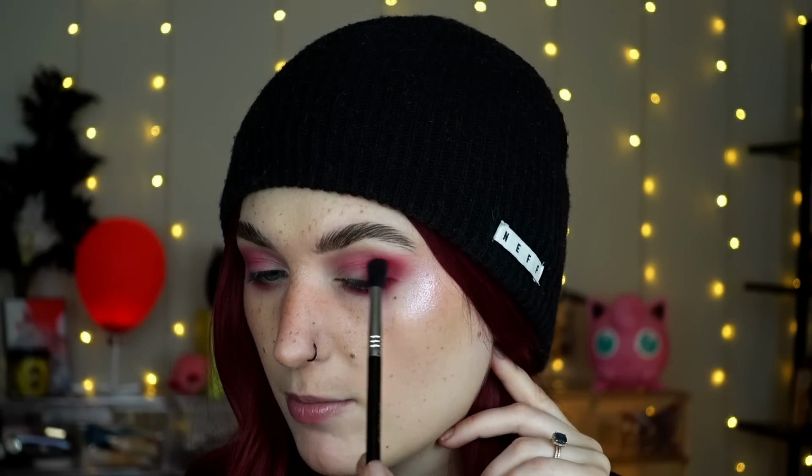I'm gonna take a little bit more of that red, the lighter red, to blend and stretch this out. And then taking a little bit more of Generous, that very first shade and that very first brush, to again blend and stretch it out. I'm loving this. I think this is so, so, so pretty.